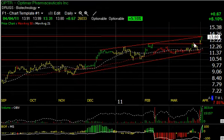OPTR, Optimer Pharmaceuticals, after the big gap on Friday, followed through nicely with a little mini gap and then a run of 67 cents or 5%, with 2.6 million traded. It's now at key resistance near the top of the channel and lateral price resistance. So we may get a pullback, but if it moves through here, look for a move towards 15.